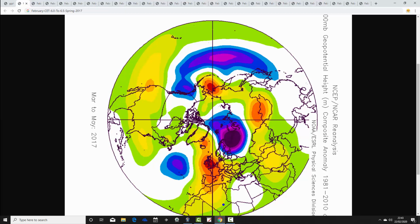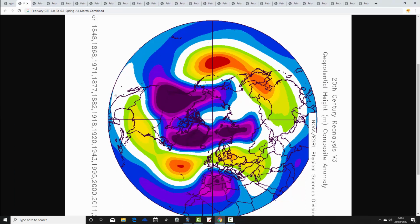So the final springs do throw a bit of a curveball because they turn much more anticyclonic and a lot warmer too. Putting all of that together, this is how all Marches combined are looking following a February CT of 6.0 to 6.5. It's quite an anticyclonic signal for the Marches, with above average heights extending in from the Atlantic into Northern Europe.